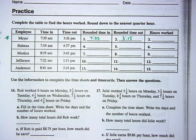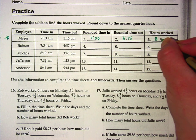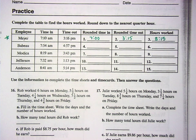I mean, literally counting on your fingers is the way I do it, okay? And I'm a grown-up who teaches math class. So I literally go 8, 9, 10, 11, 12, 1, 2, 3: 8 hours and 15 minutes. Why do you think I can't just subtract these? Right, because noon is 12 o'clock. If you wanted to do it in your head, you could also think, 7 to noon is 5 hours, and then noon to 3:15 is 3 hours and 15 minutes, and add those two together.